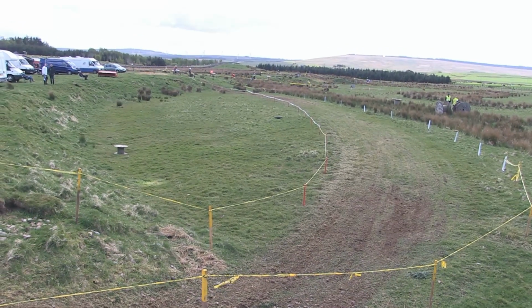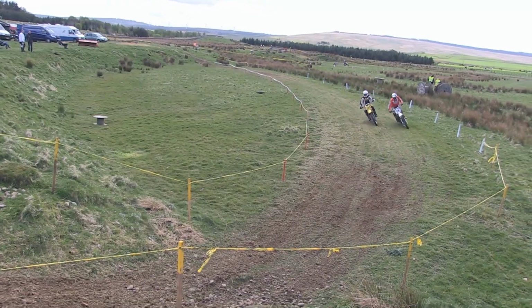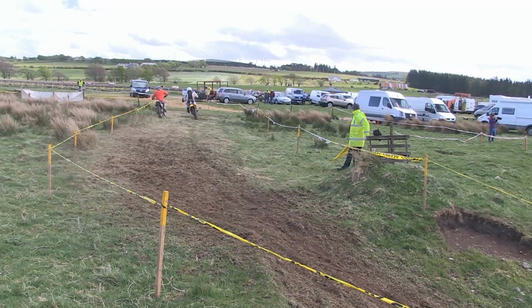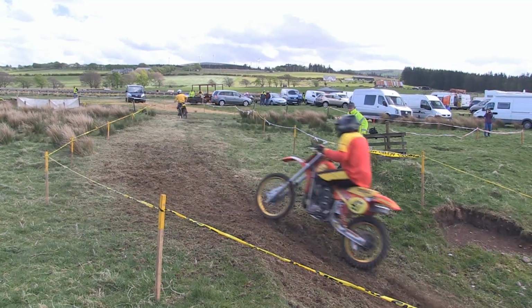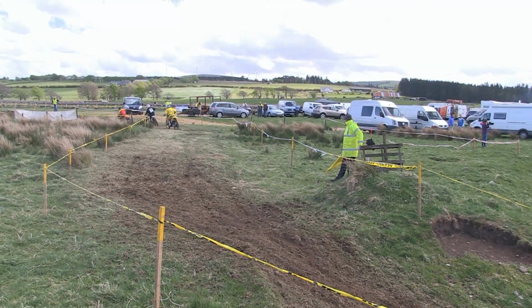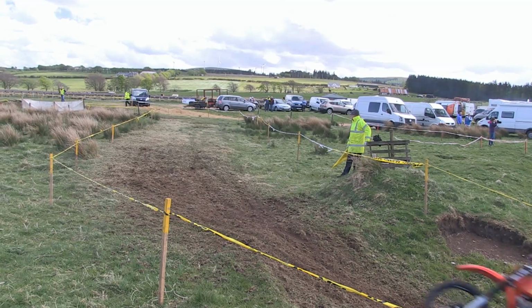Looks like John's got quite a substantial lead on the second place rider, which is Graham Smith, just coming through, and he's been challenged by David Loudon there on the 465 Yamaha. I think David Loudon's just taken that second place position as we watch the rest of the chasing pack making their way up the small jump.